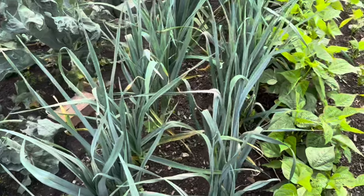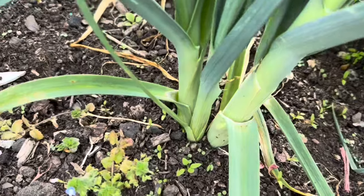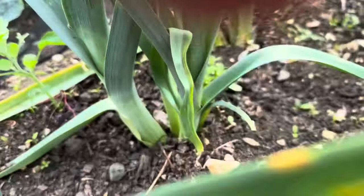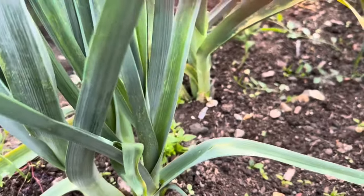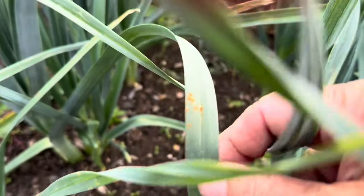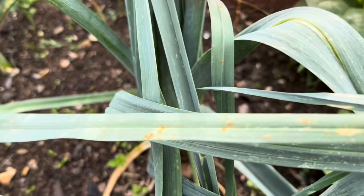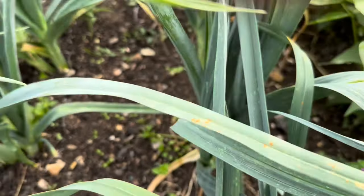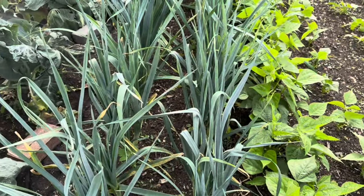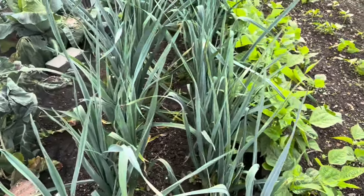And here we have summer leeks, which I multi-sowed in pots, as you can see there. And we take these when they're not very big. We might start taking them soon, because if you have a look on this leaf, let me see if I can get that a bit better. It's beginning to get some rust, and that's because we've had a lot of wet weather. So I'll start taking these out, which means this area also will become vacant soon, so ready for some of the autumn planting crops.